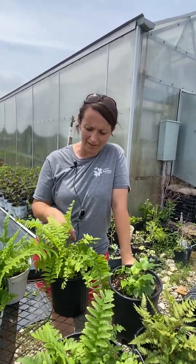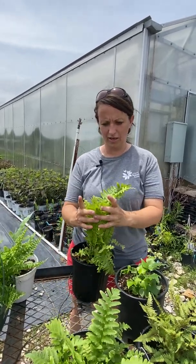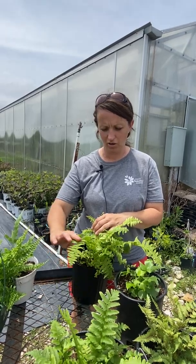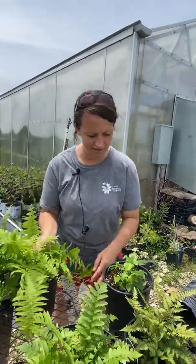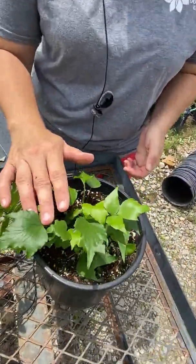You can cut it back and it'll keep coming back, but this one tends to, instead of going straight up like a Boston fern would, flop over because the fronds are so long and so heavy. So this is a really neat fern. These will be 15.